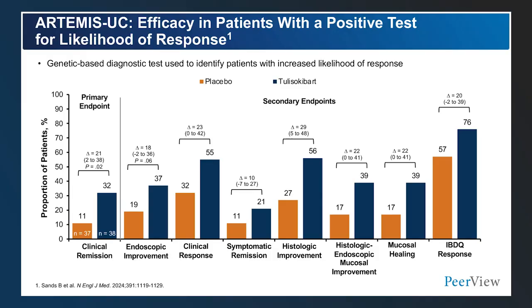Now, what about that diagnostic test that was intended to indicate a positive test with a higher likelihood of response to TL1A blockade? Well, you can see that across a range of outcomes, actually tulisokibart was very effective for everything from clinical remission on down. However, although in the first cohort of patients studied, it looked like that test was a good predictive biomarker, when you added more patients in the second cohort, it did not look as highly predictive. So this is not necessarily the end of a predictive biomarker for TL1A. It probably means there's more fine-tuning to be done.